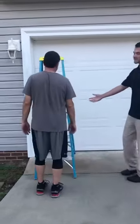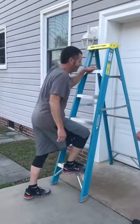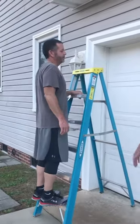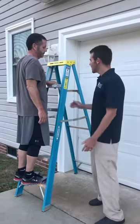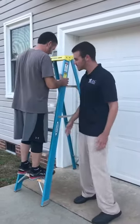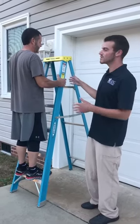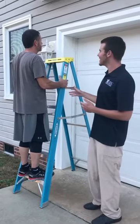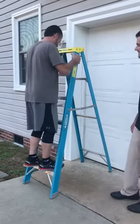Alright, so now we're going to watch him actually climb up the ladder. Alright, now we want to stop. This is not the correct way of going up a ladder. On a ladder, you're always supposed to use all hands and all feet, touching the ladder at all times until you get to your secure spot on your ladder where you're going to be doing your work. So now climb up the ladder, sir.